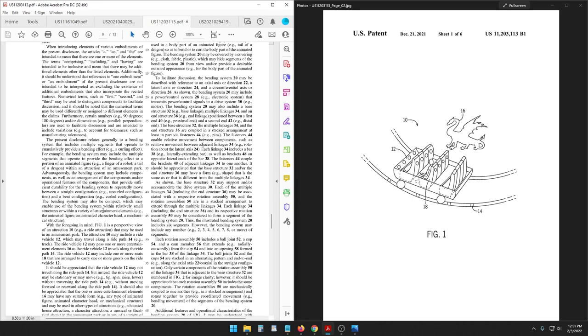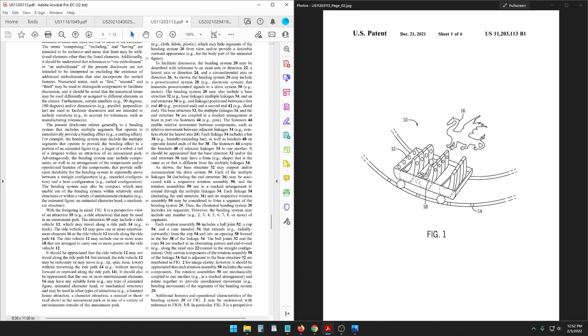In the detailed description, it says the present disclosure relates generally to a bending system that includes multiple segments that operate to cumulatively provide a bending effect. Example, a curling effect. For example, the bending system may include the multiple segments that operate to provide the bending effect of a portion of an animated figure, for example, a finger of a robot or the tail of a dragon within an attraction of amusement park.